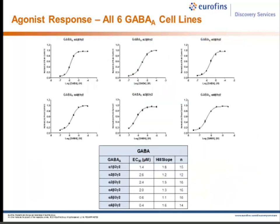So we also looked at the other GABA cell lines and their response to GABA, and here's that data, and we can see a clear dose-dependent response to GABA for each of these cell lines. At the top are the curve fits, and the bottom is the corresponding data table with calculated EC50 values.